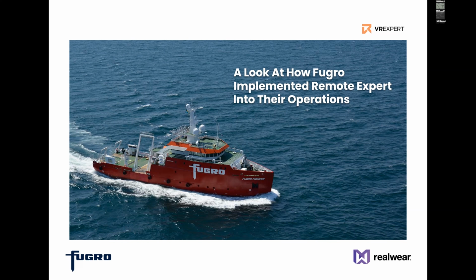Then I would like to talk about some of the other applications. In the case of Fugro, the main focus was really giving remote expertise. But Duncan, do you perhaps see any other applications where smart glasses could be used, for example, giving trainings to personnel or performing inspections? Yes, so we do see additional uses.